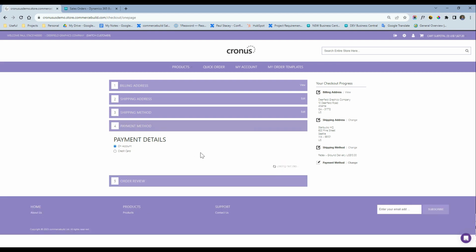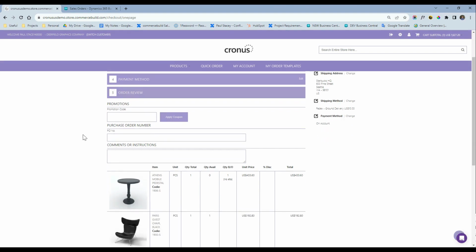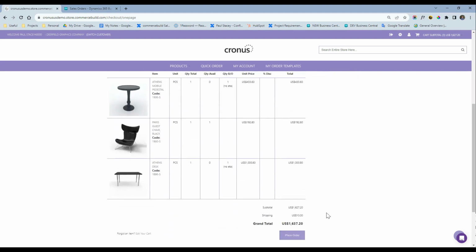If we post this order through here just on account, we come down to the last step of the order. Lots of different things can be prompted to the user at this particular point. Common ones would be a purchase order or some comments or instructions. You might ask for a shipment date, when you want this order, when it needs to be delivered by. Some people ask, do you want to only ship this order when everything's complete, or is it okay to part ship, and so on. So different things will suit different customers.